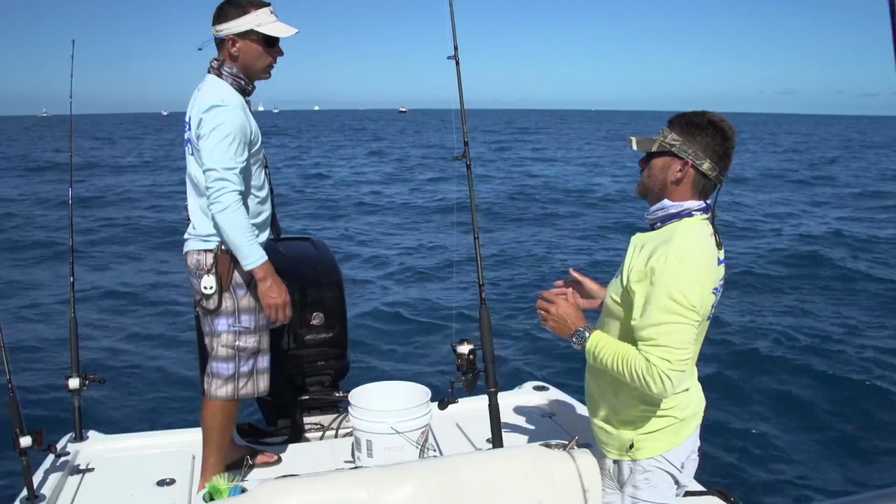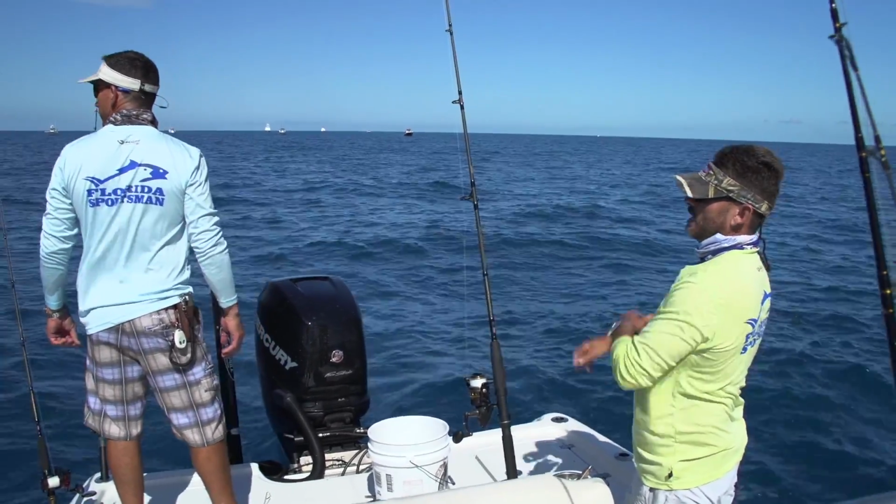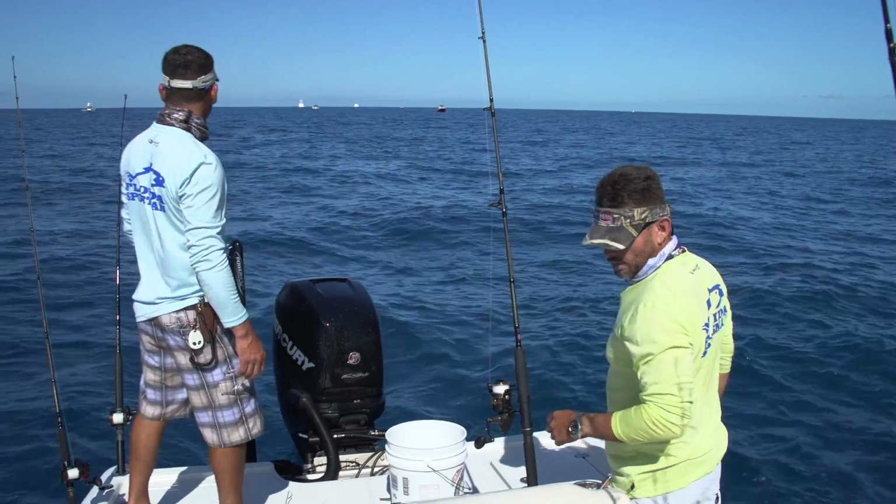I've been hearing days that they only want to eat the pinfish. I've been hearing days that they only want to eat bonita. I've been hearing days that they only want to eat ballyhoo. So it's very important to try different things, and you constantly keep trying different things until you get in that groove and you start getting the bite, you know what I mean? Because the current changes every day, everything changes every day, so you just have to adjust.